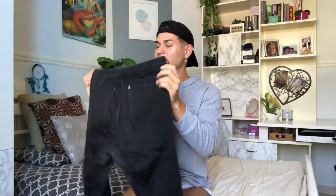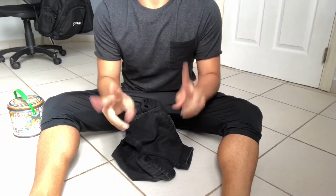However, I feel like we can still work with this and we can still turn this into something. Plus, my currently distressed pair of black shorts got ruined in the dryer, so I kind of want to replace that. And this is a perfect chance. So let's turn these into shorts as well. Let's go. Alright, so on to the next pair.